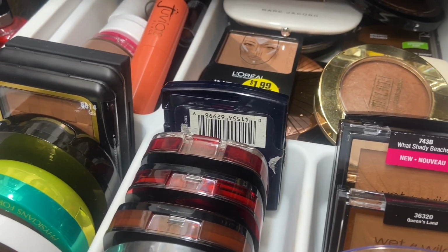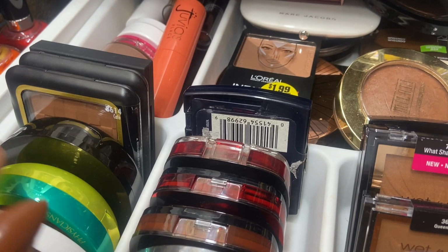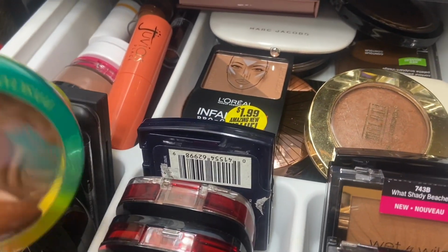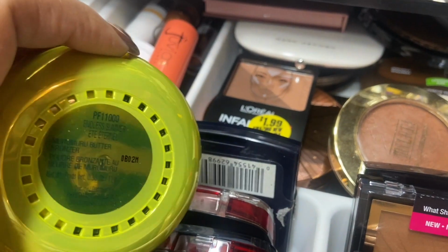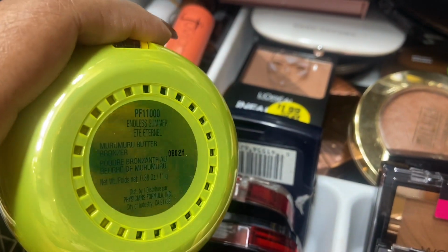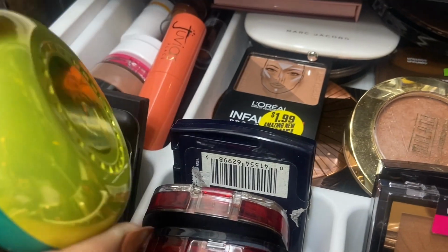And then also want to go in with, let's try this one. This is from Physician's Formula. Haven't used this one. It's been in my collection for a while. So we'll pull out this one.